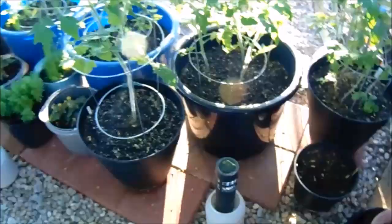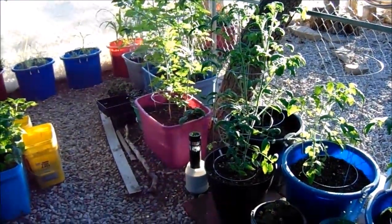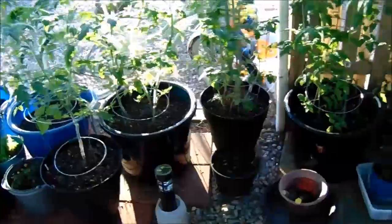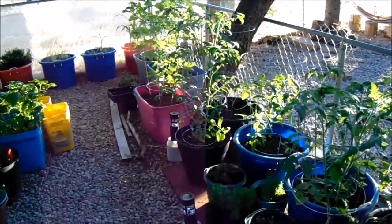So we like these bigger style buckets. We usually put a few plants per bucket. Our goal is to get as many unique varieties as possible, preferably ones that we might not have tried before, so that we can give them a closer look this year. We're really interested and intrigued.